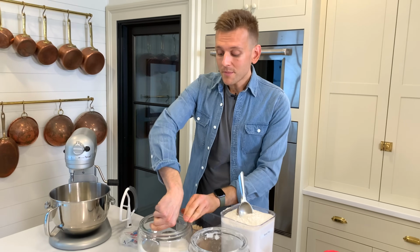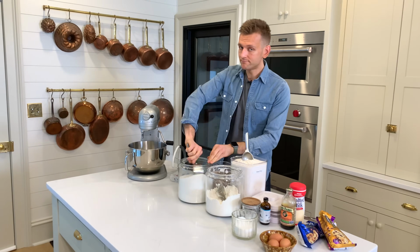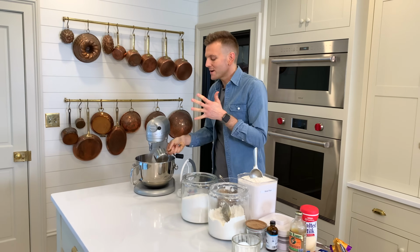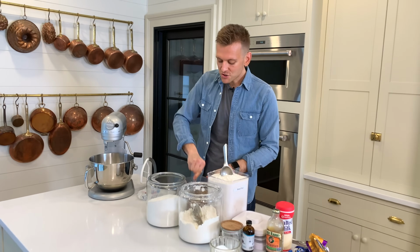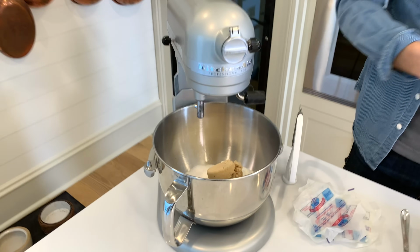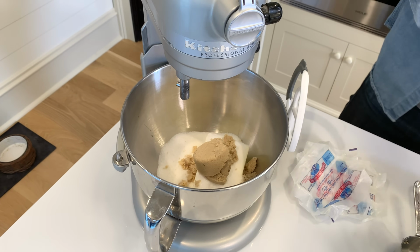So after the butter, we're gonna add the sugar, and it has both white granulated sugar, which you just need for the right texture and also the right structure as it's baking, but then you also need brown sugar. And the brown sugar gives it the caramelly notes, but also that gooey center texture. So you need that mix of both the white and the brown sugar.